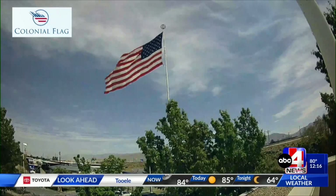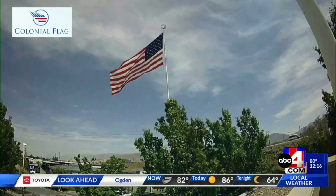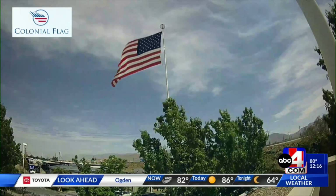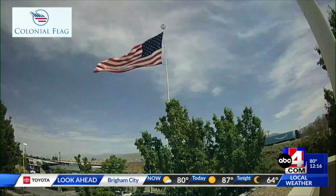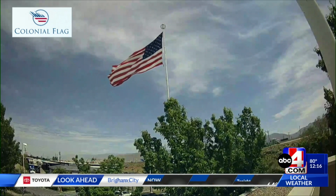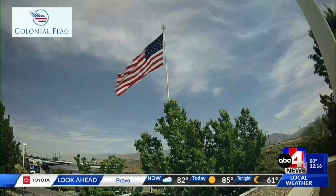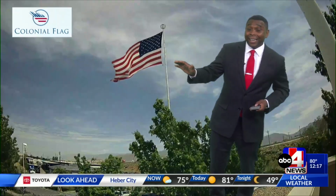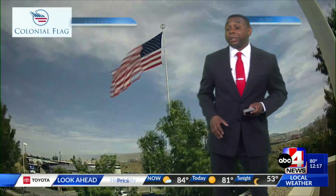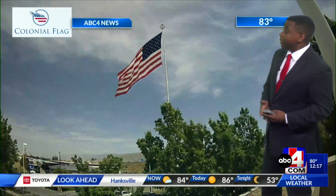Let me show you what's going on outside the ABC4 studios. I love to show you the camera looking at the colonial flag on windy days like this because it really just shows you how strong those winds are. Now, remember, this is a very large flag that's up there outside of our station here. So when you see it standing tall like this, you know those winds are really gusting out there. And also notice off into the distance there, that hazy kind of view that's showing up, well, that's because the wind is actually picking up a lot of that dust and blowing it around as well.